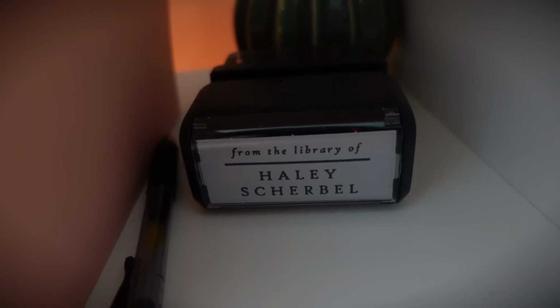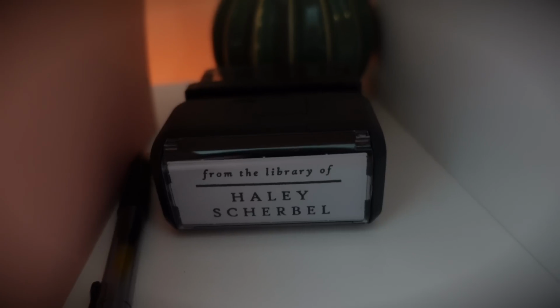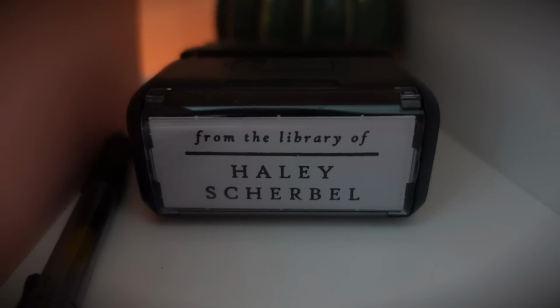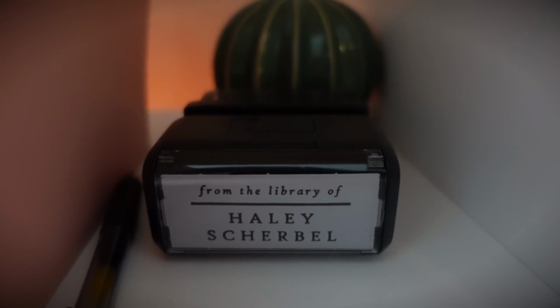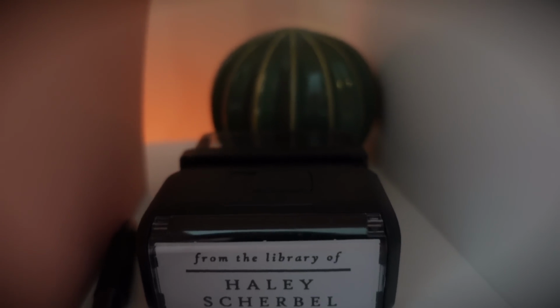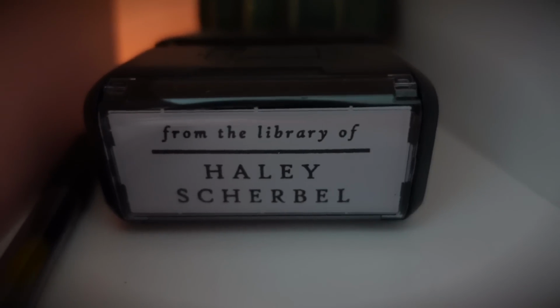And this stamp, which is one of my favorite things that I own. I got it on Etsy. And I go in and I stamp inside all of my books. So they say From the Library of Haley Sherbold, which is iconic. So you won't catch me lending out a book and people not realizing that it's mine, because they will constantly be reminded that they have my book.